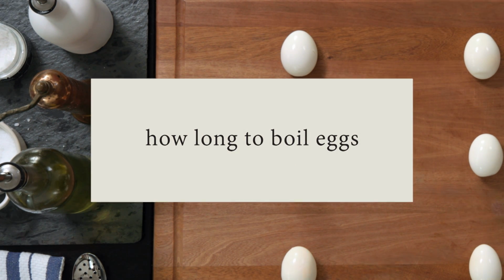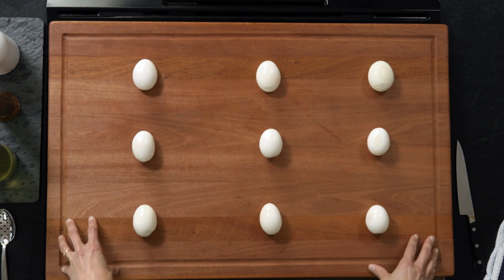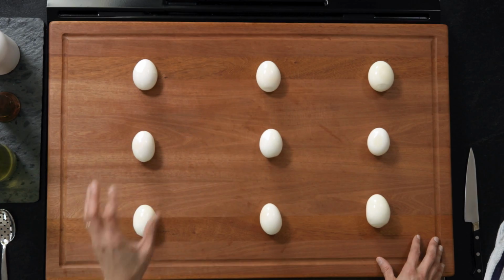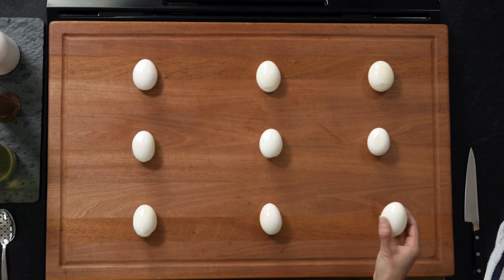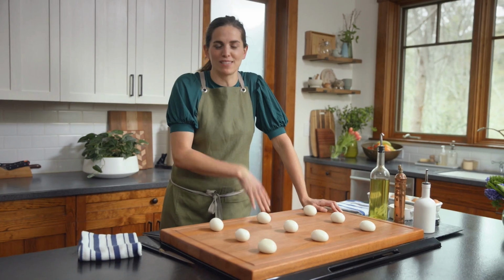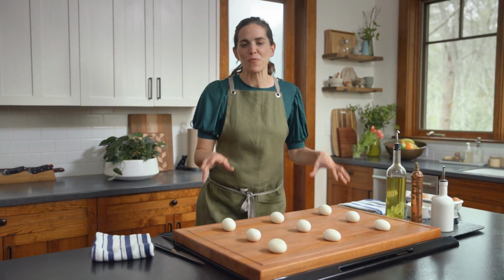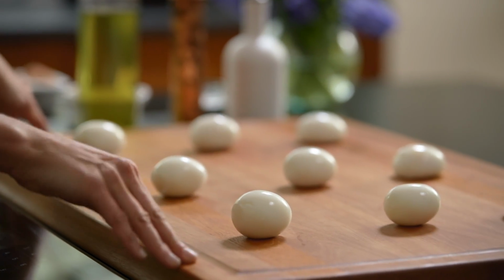So here I have prepared for you an array of boiled eggs at different times, from 4 minutes to 12 minutes. This is how I have found my perfect egg. I love 10-minute eggs because they're great for salads and sandwiches and things. Now you get to choose what your favorite egg time is.